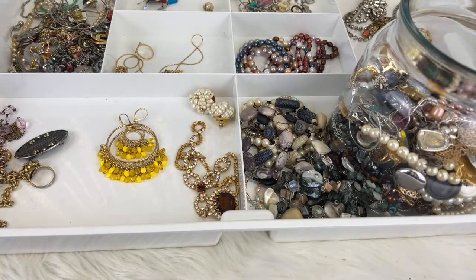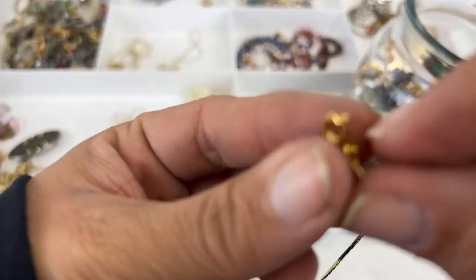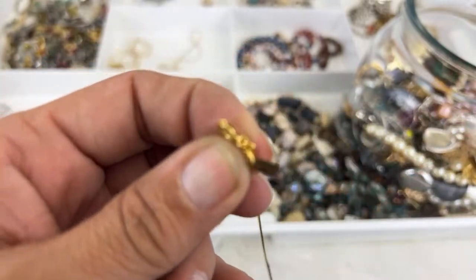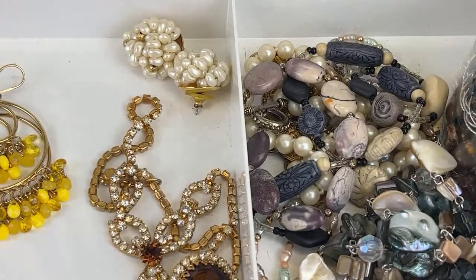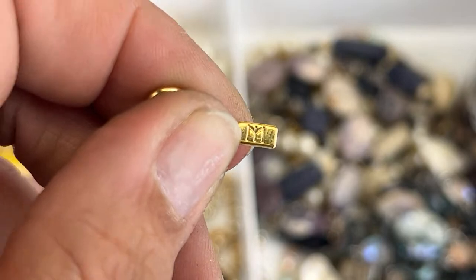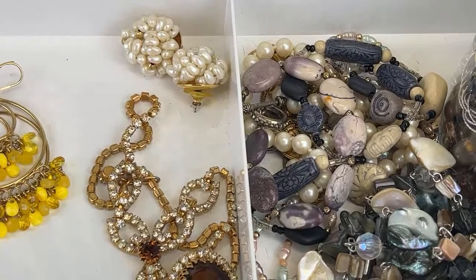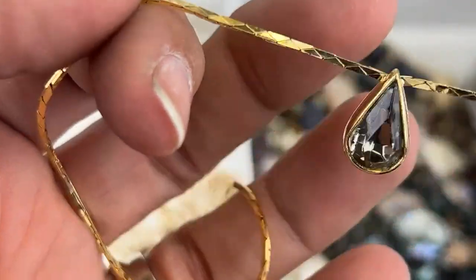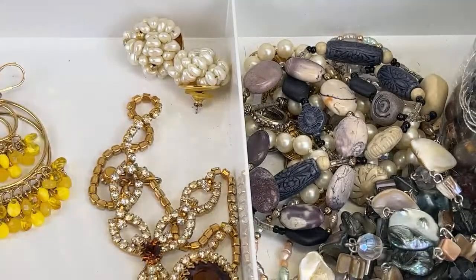So, we have this pretty necklace. This is marked. Is this Monet? I don't know. Let's see. Are we looking on the wrong side? I'm looking on the wrong side. Looks like an M and a T or something. It is pretty. My hands are already dirty from digging in this. Very pretty.